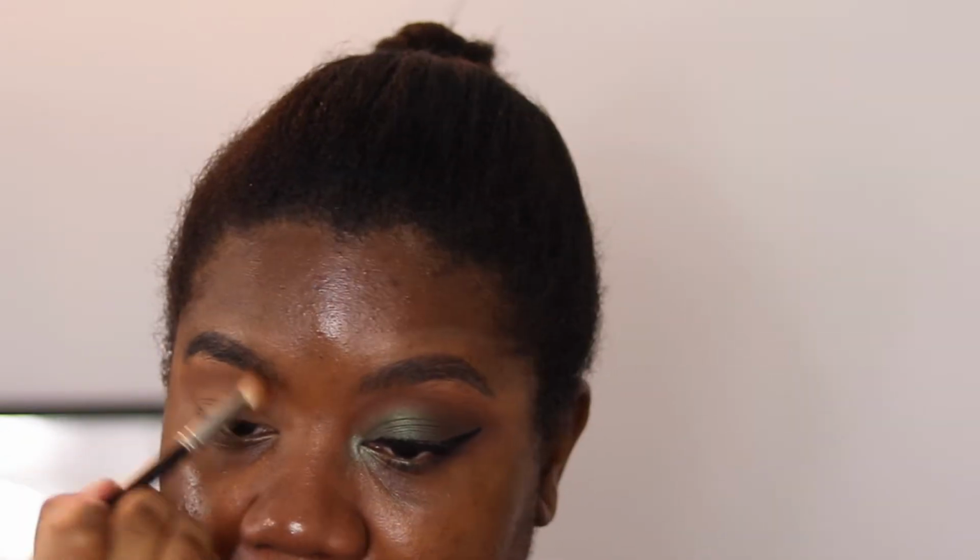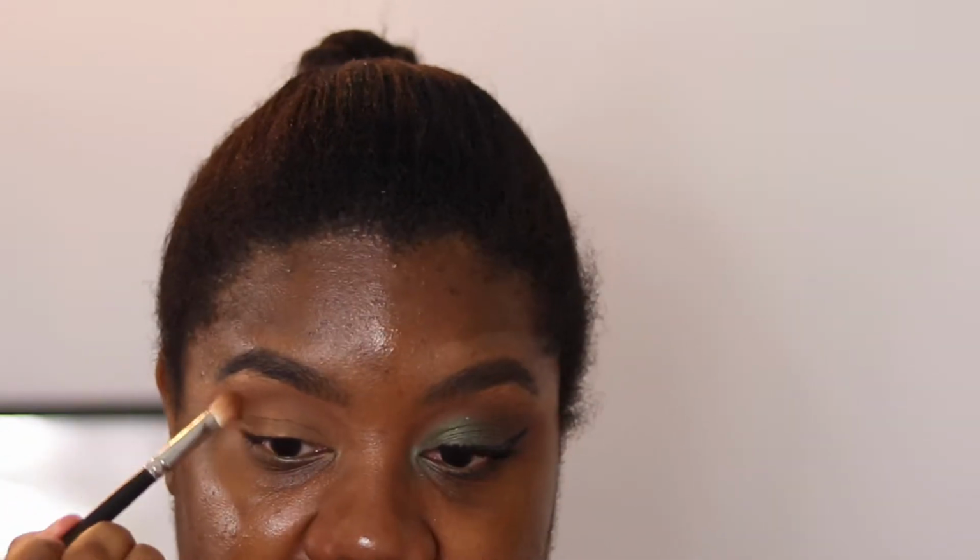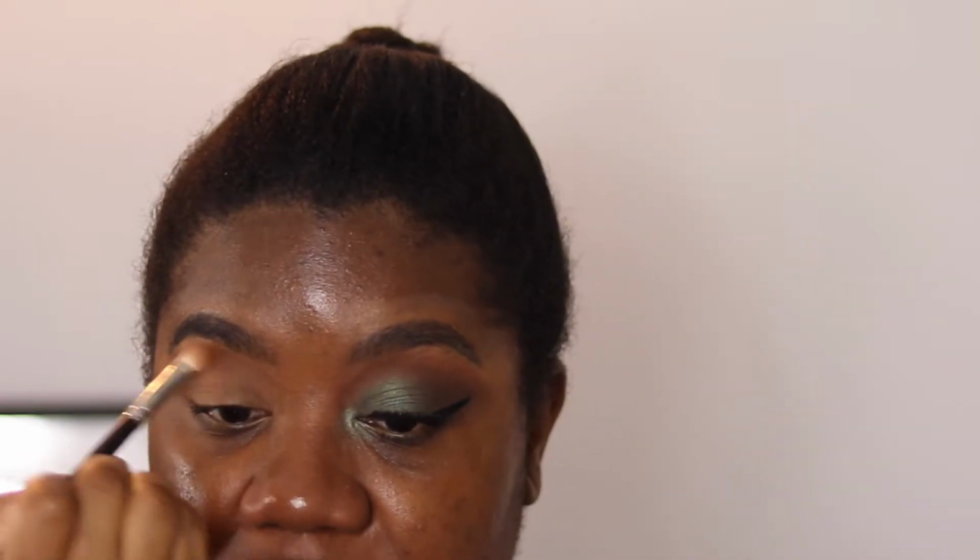This isn't a palette review, but I have already done a review on this palette and you can check that out. But it's a really well-rounded palette, and I think it's actually Urban Decay's best palette that they've brought out. It's got a good rounded range of shades. The quality is great. We're going to switch brushes now.